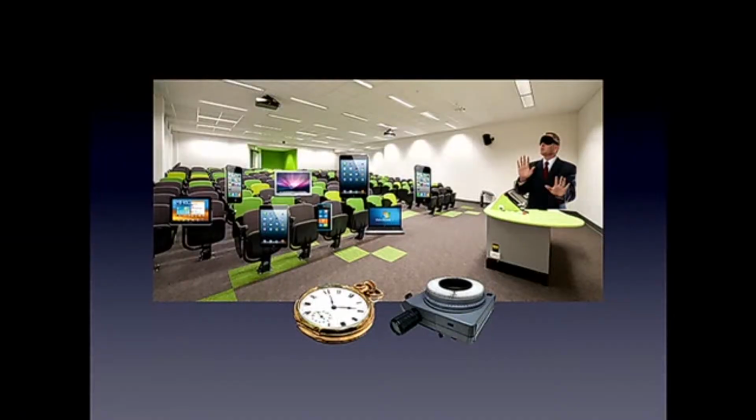Some staff said, I remember when slide projectors came in, we all had to produce slides, and then we had to produce overheads, and then we had to produce PowerPoints, and now you're telling us we have to produce something for mobile devices. It's just a fad, it'll pass, and next year it'll be something else. But I think most of us can see that this isn't a passing fad, and the idea of mobile learning is probably here to stay. Whether it's an iPad or some other device in the future is a matter of question, but mobile learning, I'm sure, is here to stay for a while.